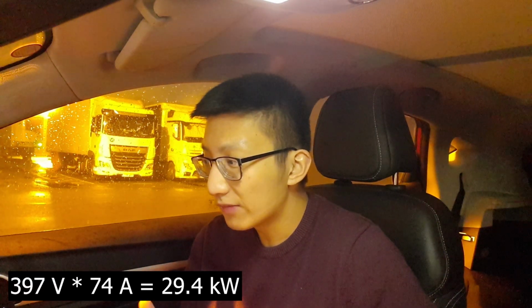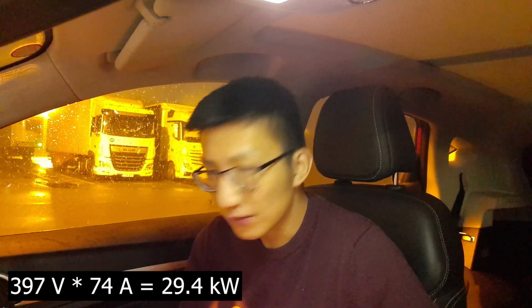Regarding charging speed, I'm only getting, for some reason, 74 amps at 397 volt. I'm not exactly sure why, but that's really not any good. I think I might try the other charger.